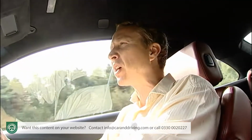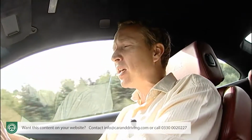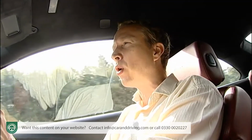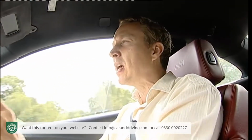That's 4.6 seconds. Now, that's providing you press the M-Drive button on the steering wheel here that ups power from 400 to 500 brake horsepower. Gives you a bit more leeway with the DSC stability control and also sharpens up the gear changes. In M-Drive mode, mid-range performance is particularly devastating. The 50 to 70 mile an hour overtaking increment dispatched in just 1.7 seconds.